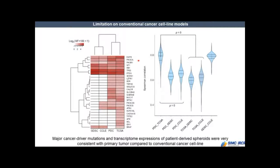And one of the interesting things that we found was that while our patient-derived spheroid models originated from East Asian Korean patients, all the TCGA, CCLE, and GDSC were mostly based on Caucasian populations. But our spheroid genomic profile and transcriptome profile showed very consistent results with the TCGA primary tumors. So this gives us a reference point on why patient-derived spheroids should be used to represent actual patient tumor biology.